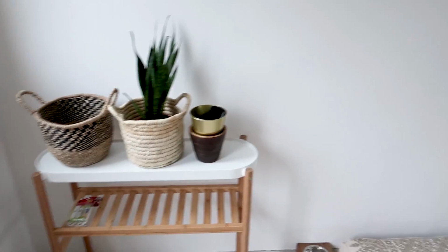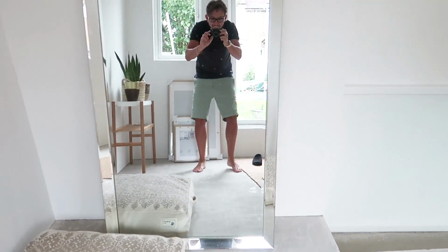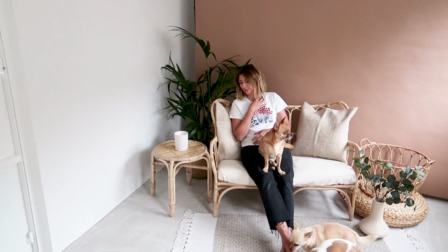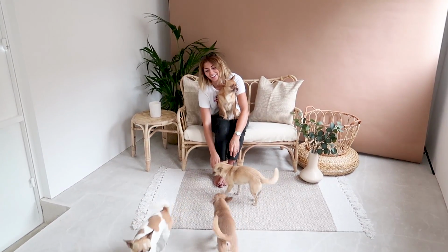Pots and shelves and bits, look. Oh, what do we do? Hello. That mirror is not staying. Might be staying. No, it's not staying. Red doors, now white. Oh, and here we go, look. Queen of the manor. Look at this. You guys are going to have to get used to this view because you're going to be seeing it a lot. The dogs are licking my feet.